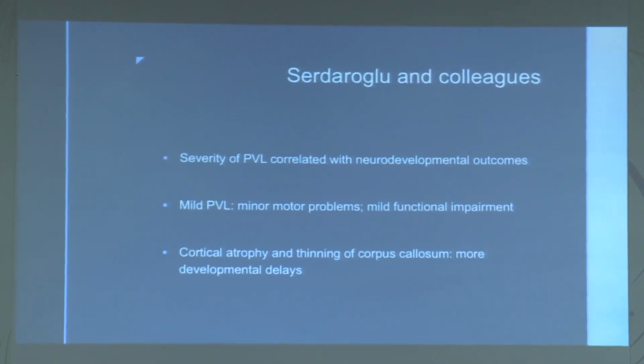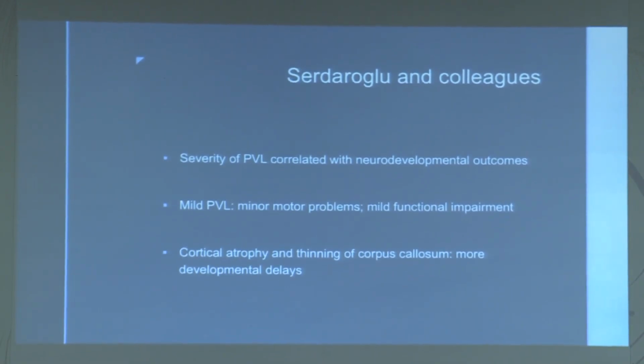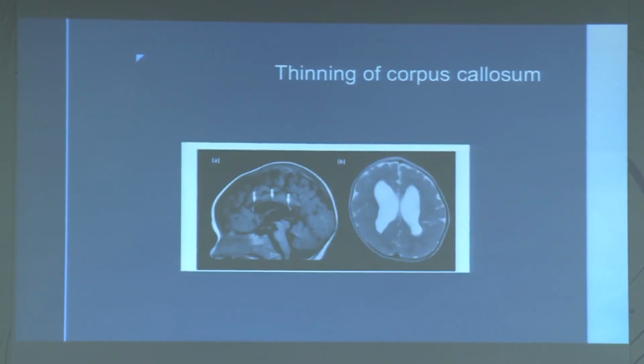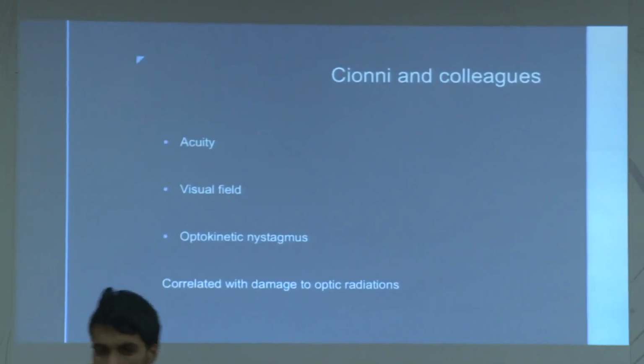So severity of PVL correlates with neurodevelopmental outcomes. Mild PVL means minor motor problems and mild functional impairment. If you find cortical atrophy and thinning of the corpus callosum, and we'll see an example of that, the child is likely to have much more developmental delay. So there you see a clear thinning of the corpus callosum where the arrows are pointing. Normally it's a nice, robust, big arc.